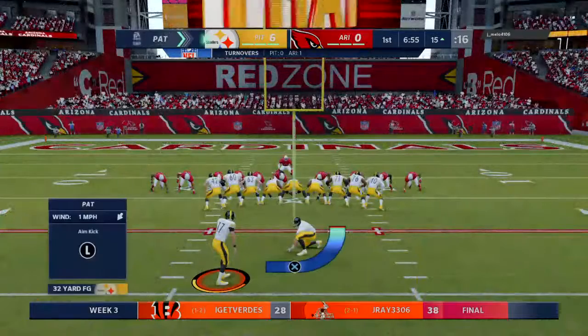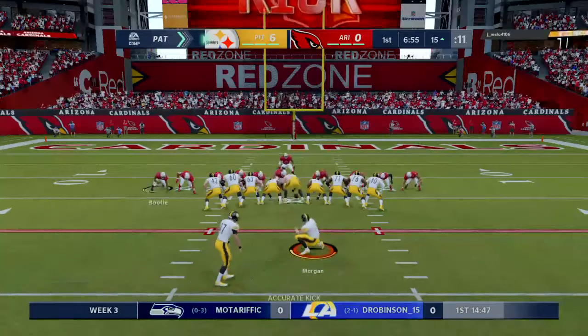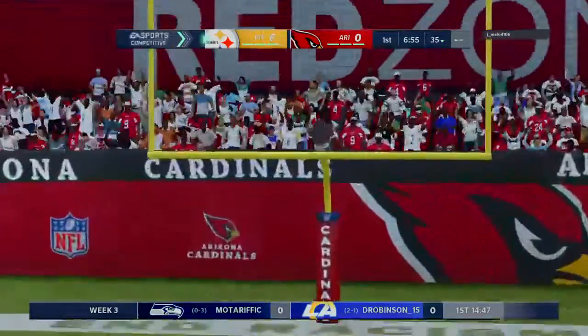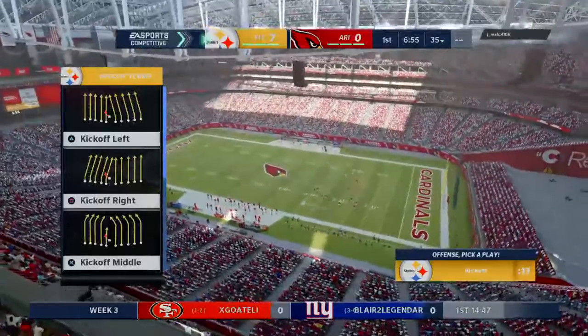Chris Boswell now for the extra point. And he'll put it through to make it 7-0 Steelers. Makes the score Steelers 7, Cardinals nothing.